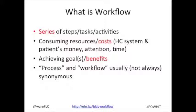So let's break it down. Series of steps, tasks, activities. So they're called different things. If you're an anthropologist and you go into someone's home and you are diagramming their life flows, and they create process maps when they're trying to understand how folks, for example, are using various products, they may not call them tasks, they may call them activities. Consuming resources or costs. So these costs are not just the healthcare system's costs, but these are the patient's money, attention, and time costs. And then you've got goals. These are the benefits, costs and benefits.